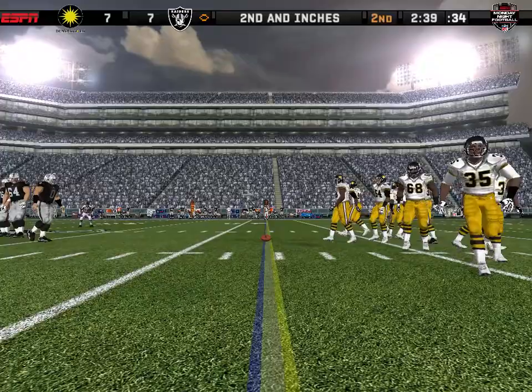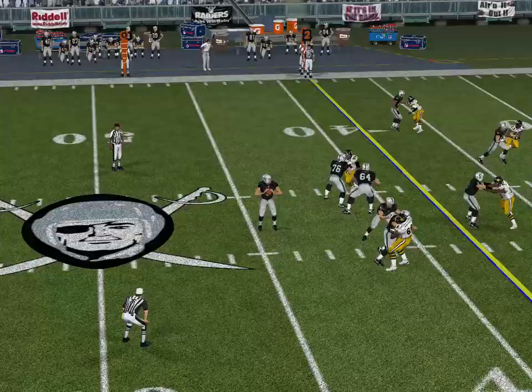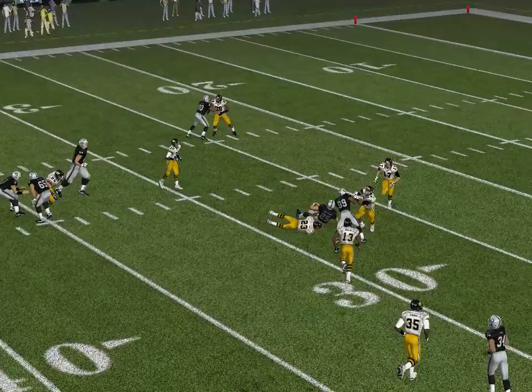Watch the ball. Come on. Suck it up. Throws it. He finds his man. Miller is there on the stop.